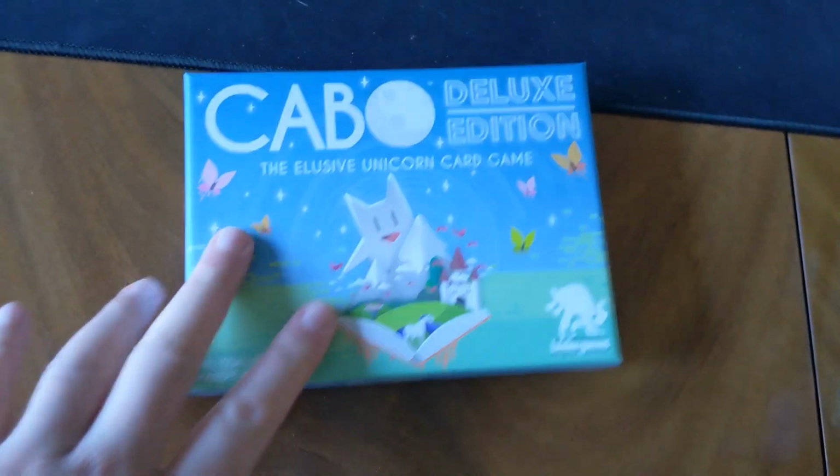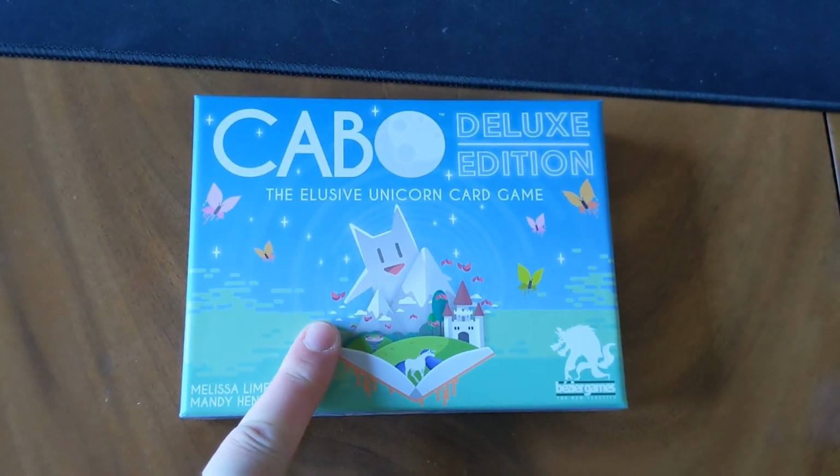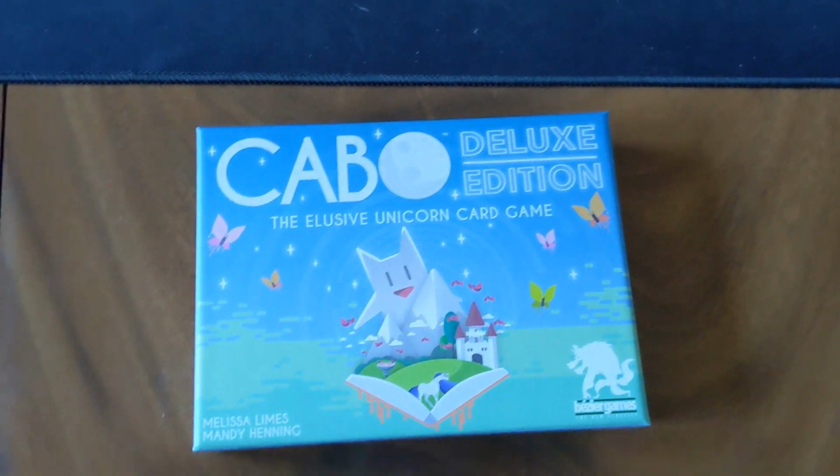And speaking of underrated filler games, this is Capo. I played another 3-player game of this one, which I think is actually the first time I played this 3-player. So I'd played it at 2 and 4. I think I prefer 2 to 4, but I think 3 for me is the sweet spot for this one.